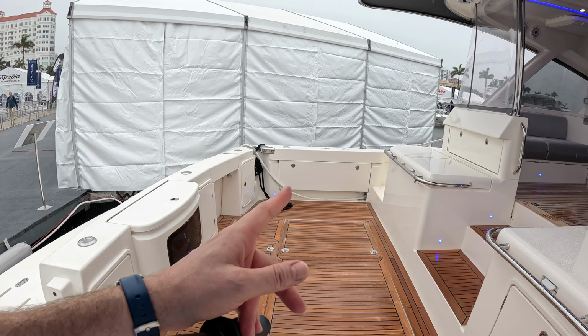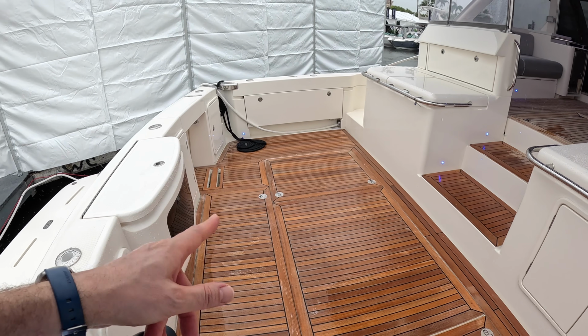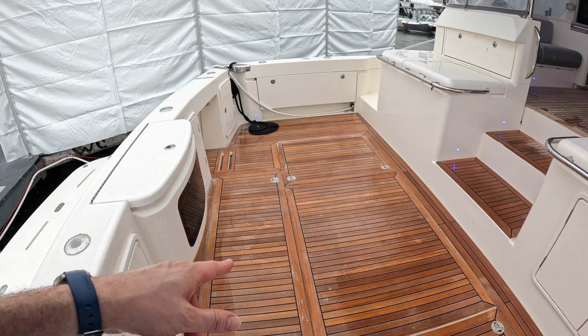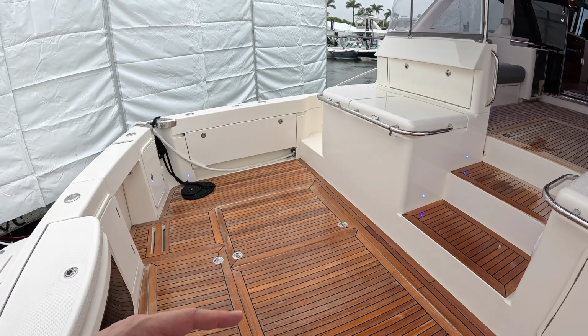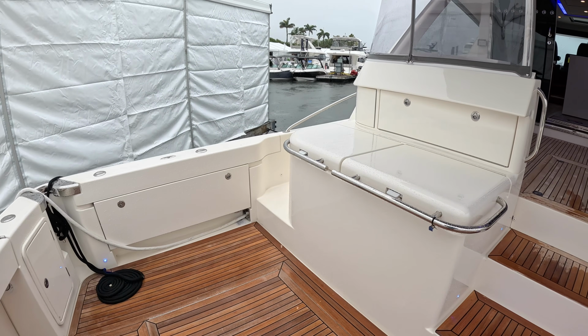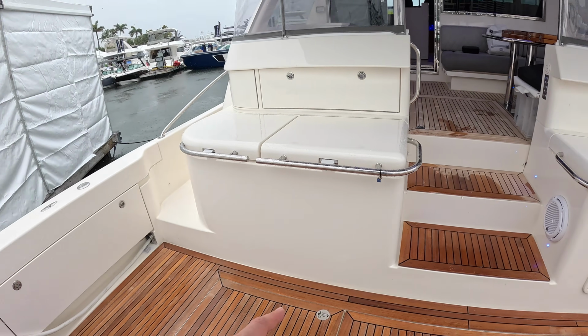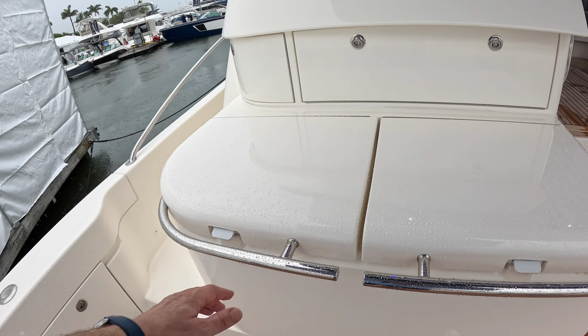I'm pointing and holding an umbrella simultaneously here. And then underneath the floor, we've got fish box built in down here. We've got storage on either side. Normally on these, they also give you access to the IPS pods. This is big leagues. We're into proper shaft driving, great big MAN engines, but we will have a look at that, of course, when we go a bit further in.